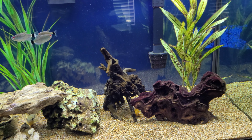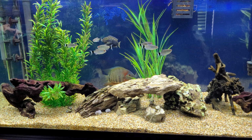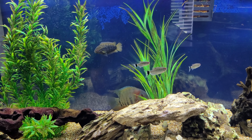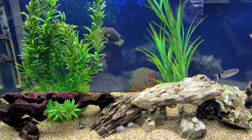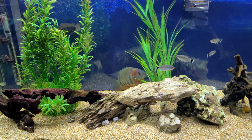And like I said, the plants unfortunately cannot be live plants, not with these guys. At least I haven't had success. No matter what plant I put in there, they eat it or they try eating it, so they destroy it.